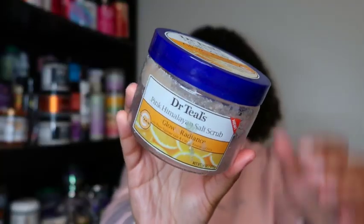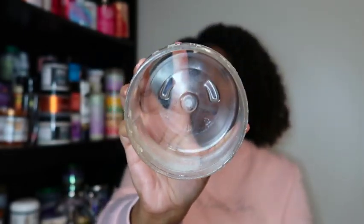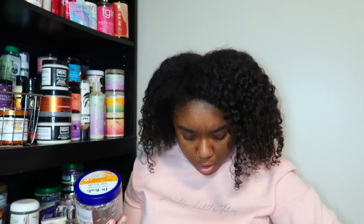Next, I have a body care item. This is from Dr. Teal's. This is the pink Himalayan salt scrub, and it's in the glow radiance version. This is another one that I know for sure you guys saw in one of my body care routines. And y'all, look at the container. Like, you can see me through the container, honey. I love this scrub. Now I usually just pick up the bath salts from Dr. Teal's. Oh child, I got everything all over me. I usually just get the bath salts and stuff from Dr. Teal's, and it's the first product outside of that I've tried.